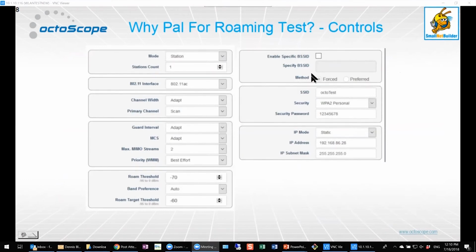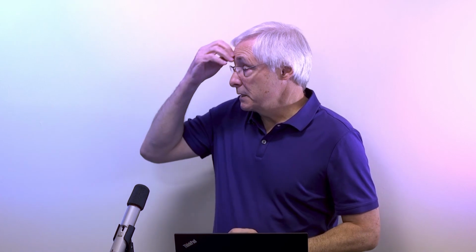One of the things, not so much for roaming testing, but certainly for mesh testing, which I've done a lot of, is enabling a specific BSSID. That is just golden when you're testing mesh systems, because at least the way that I test them, when I do tests where I want to make sure that I load each of the 3 nodes in, say, a 3-node mesh, I want to make sure that when I tell the station to go to that AP and that channel, that's exactly where it goes. And so the BSSID lock is great for that.